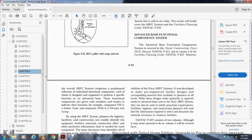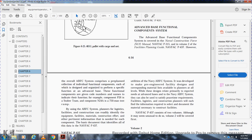However, the overall Advanced Base Functional Component System comprises the pre-planned collection of individual functions, the components, each of which is designed and organized to perform such a function in advance. Based on this, each function component is given code numbers, names, and indication of functions. For example, the component P26 of the CB team, the component N24A with 750 man tent camping.